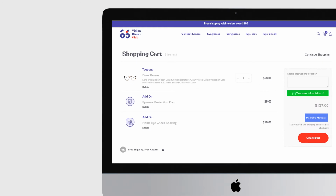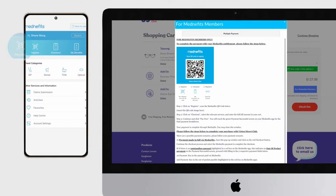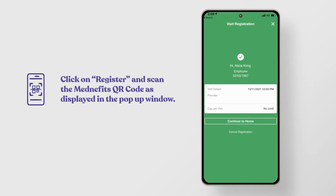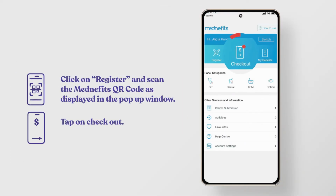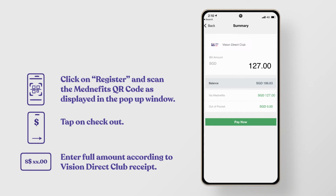Proceed to your cart. Click on Mednefits Members. Open your Mednefits app, click on Register and scan the Mednefits QR code as displayed in the pop-up window. Click on Checkout and enter the full bill amount in your cart. Select Continue and click Pay Now.